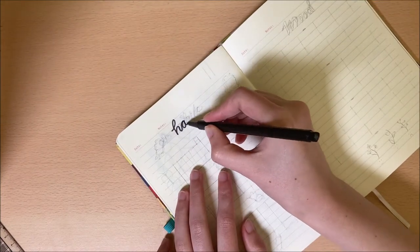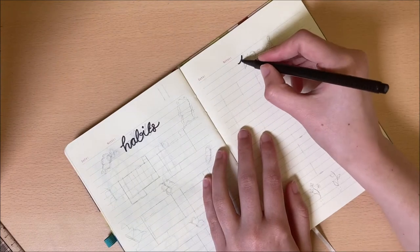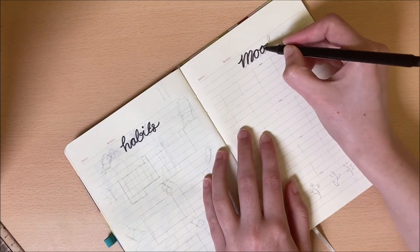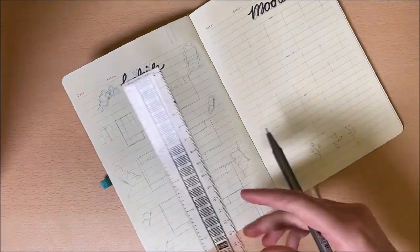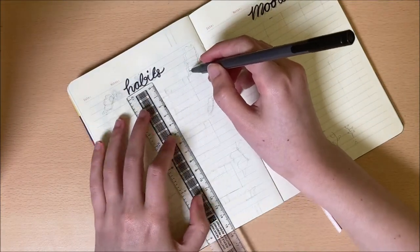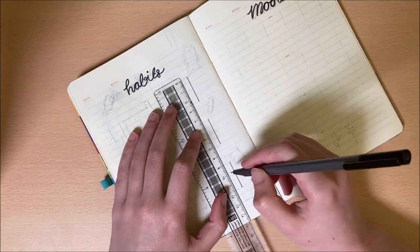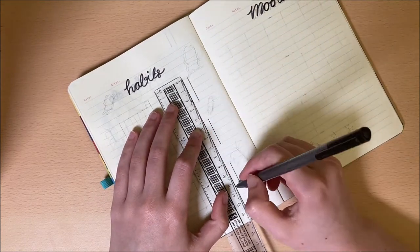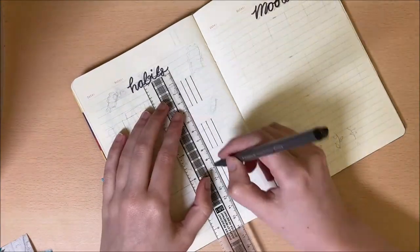Now it is on to my habit tracker as well as a mood tracker. Over the last few months, I have kept the habit tracker to individual weeks, and although that does work perfectly, I decided to create a separate page completely for this month. In addition to that, the mood tracker is not something I've done recently, but I saw this really cute idea on Pinterest and I wanted to try it out for myself.